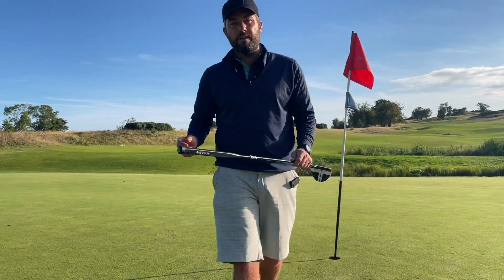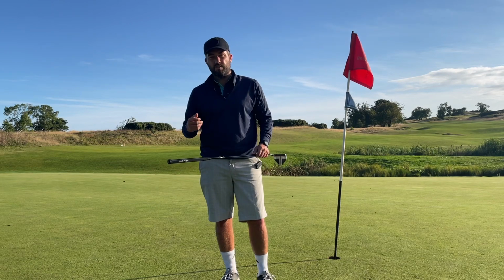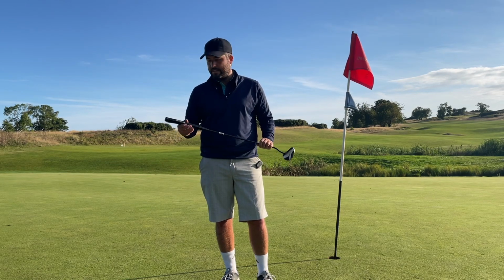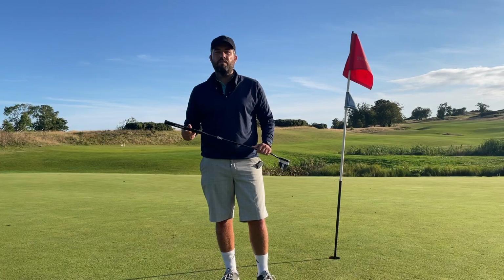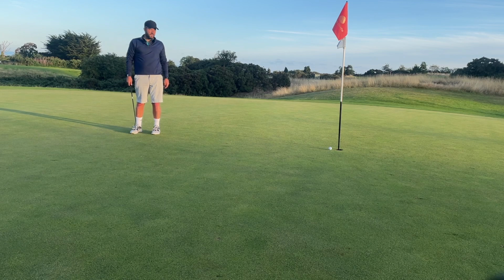I don't actually know if I've gone too far the other way and it's too skinny now. On 4, 5, 6 footers, I feel a little bit more comfortable as I can feel the grip a bit more on my fingers, and I find I have a bit more control over the putter head. So the jury's still out on this though, so I may change it.